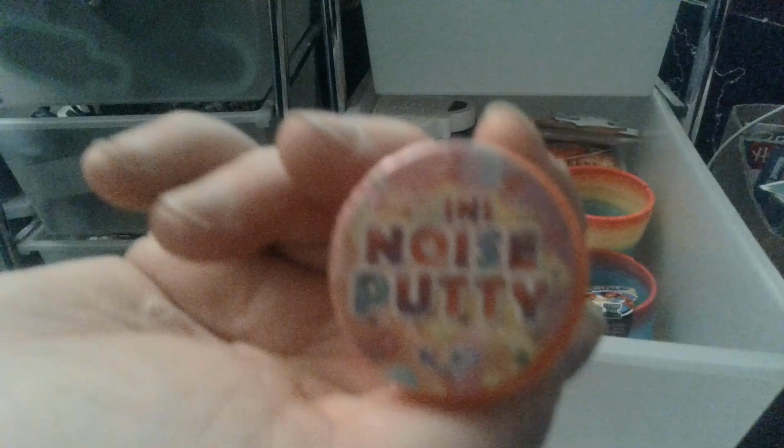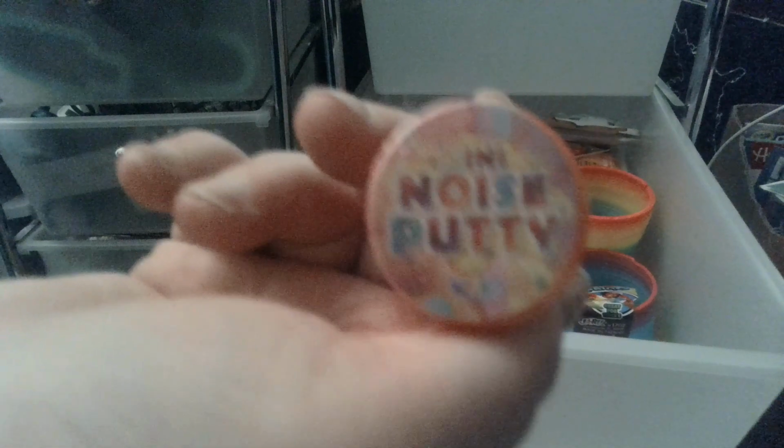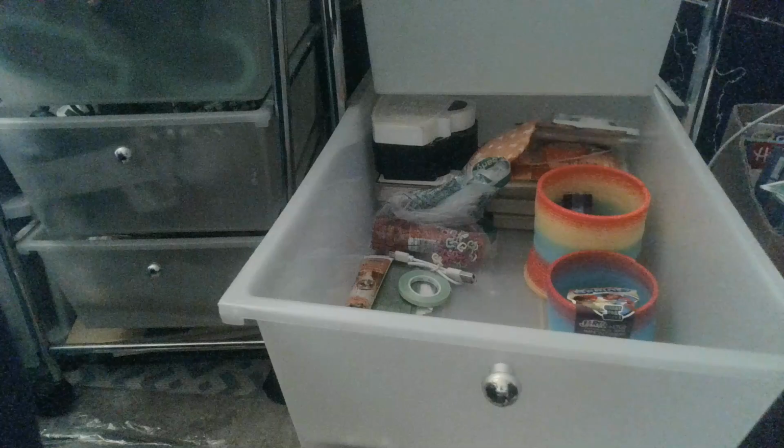I have something called noise putty. Now, I don't know what noise putty is. I grew up with something called silly putty. But I've got several of these. If you know what noise putty is, y'all tell the comments. I'm gonna stack it inside of here. There are different colors. I'm not sure if it's colored inside. I'm guessing it probably is. Here's a green. There were blues earlier. Here's a yellow. I think I started out with the orange ones. Here is a fuchsia.